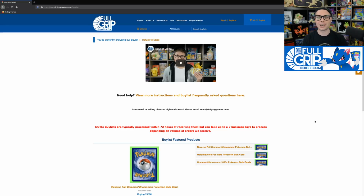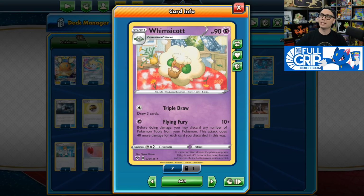Now, let's check out that Whimsicott deck. Whimsicott from Vivid Voltage is one of the strongest single prize attackers in the Pokemon TCG right now. Its Flying Fury attack does 10 damage plus 40 more damage for each Pokemon tool card you discard from play. If you discard 6 Pokemon tools from play, you're going to deal a whopping 250 damage for just 1 Psychic Energy.